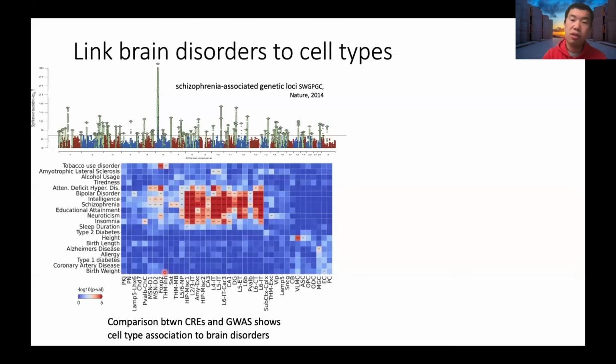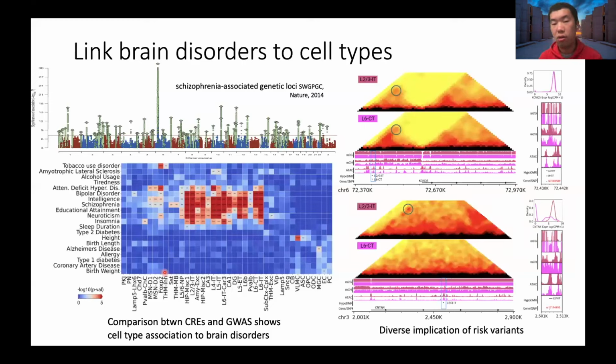We can also dive in to see how each risk variant is associated with a certain cell type, and we can see diverse implications of the risk variants. We take schizophrenia as an example. Here there's a risk variant, and in both the upper layer neurons and the lower layer neurons, it has a similar implication. But in this other example, another risk variant seems to only affect the upper layer neuron instead of the lower layer neuron. You can see a very strong interaction between this risk variant and the promoter region, and also a corresponding methylation change at this candidate enhancer site.